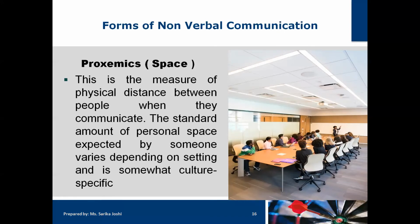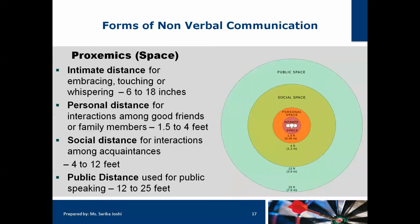For example, in this adjoining image, you can see that the facilitator is delivering a lecture and the listeners, who are a pool of people, are sitting, having a specific distance and maintaining it. This distance or this space definitely differs from one context to another. Let's see that in detail with the help of this diagram.